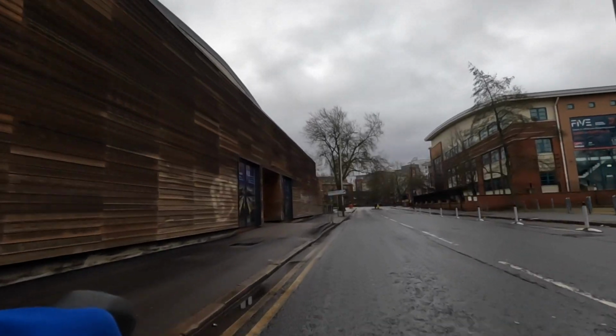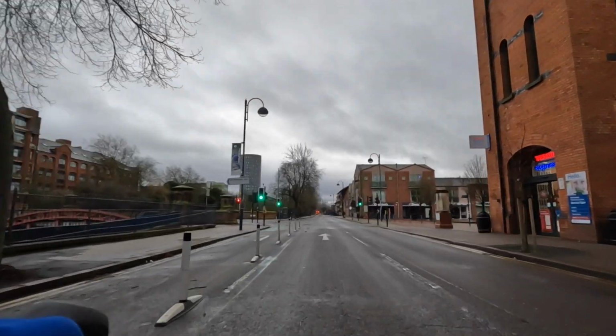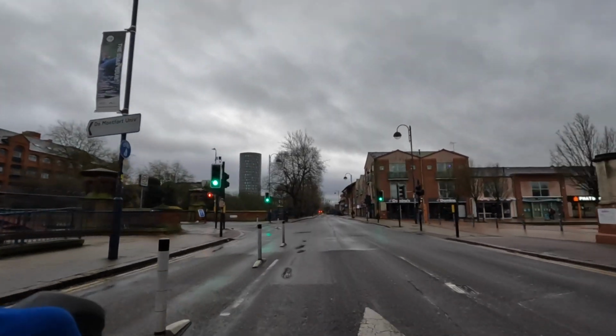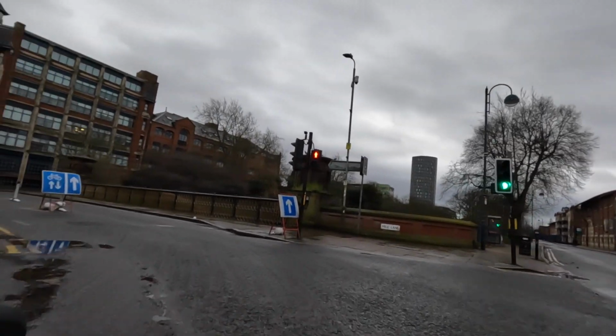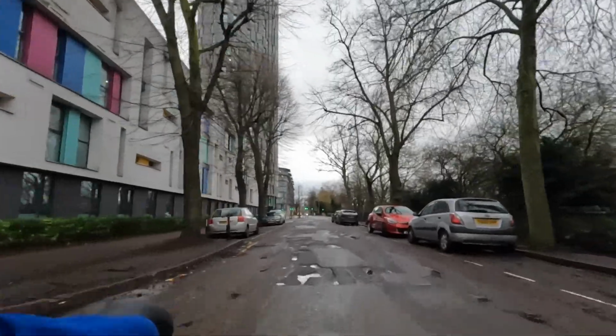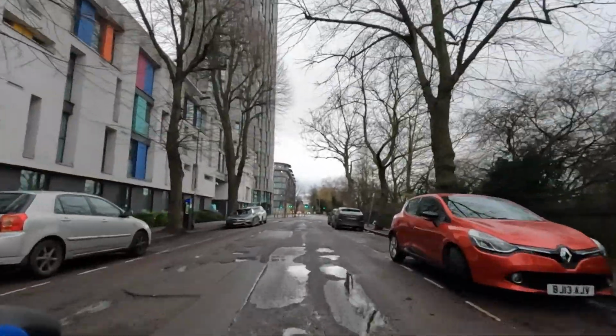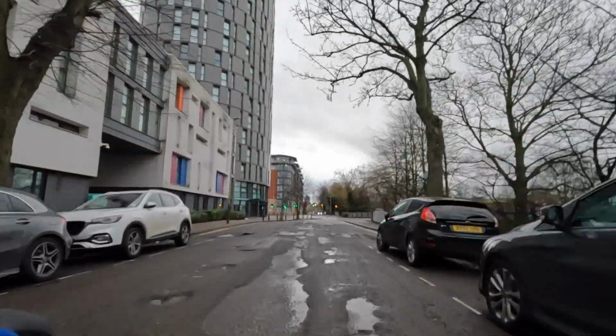I then zigzagged through the city streets. This meant I was quite happily sheltered from the wind a bit, and also not riding in one direction for too long. I haven't been down here recently, and it was quite badly full of potholes, so I was just trying to avoid all of them.